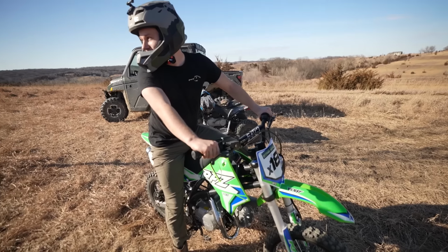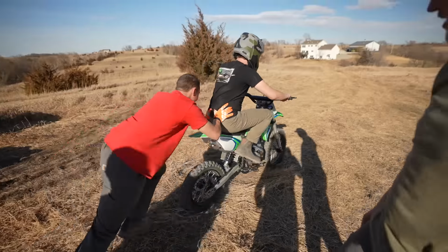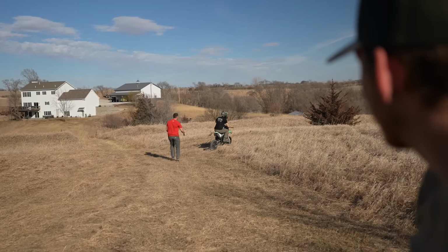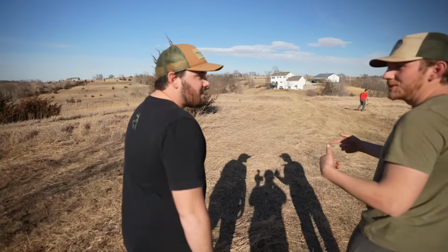Push start it. How do you do that? Yeah, you can roll start it. Oh god, wait, how do you do that? Do you just hit the kick? No, don't kick. Shift in gear. Wait, what? No, you can roll it in neutral and then just.